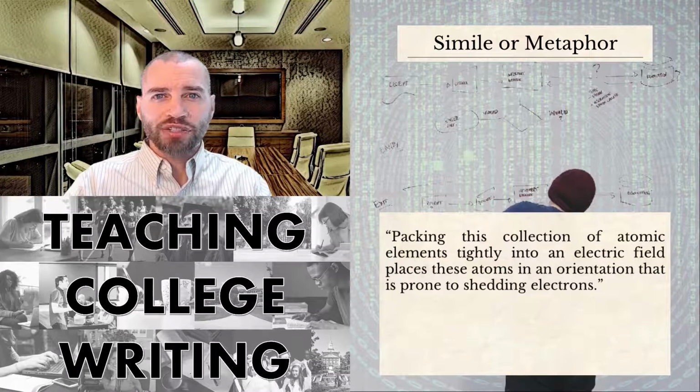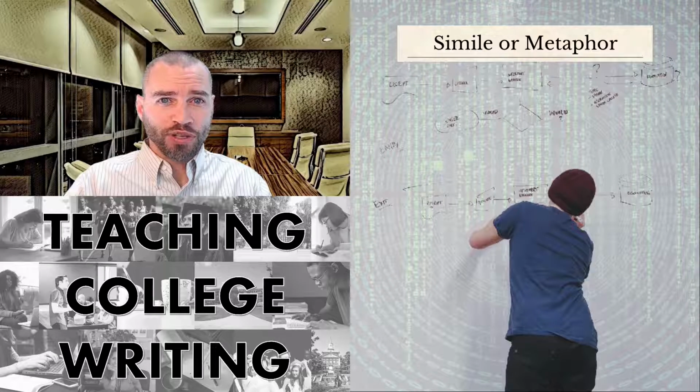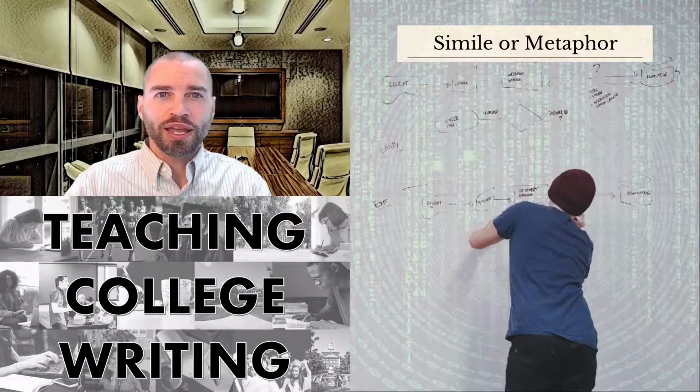Packing this collection of atomic elements tightly into an electric field places these atoms in an orientation that is prone to shedding electrons. Shedding, in the phrase shedding electrons, is a single-word metaphor that implies that these atoms releasing electrons is as natural as a dog getting rid of its winter coat. And it only takes one word to set up that implication.